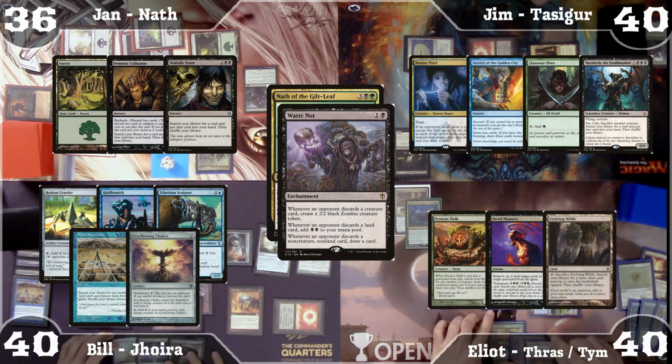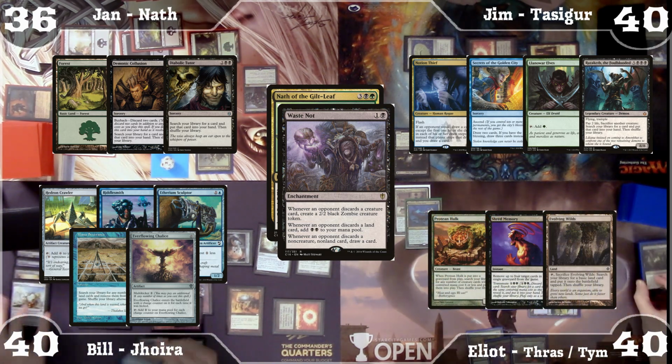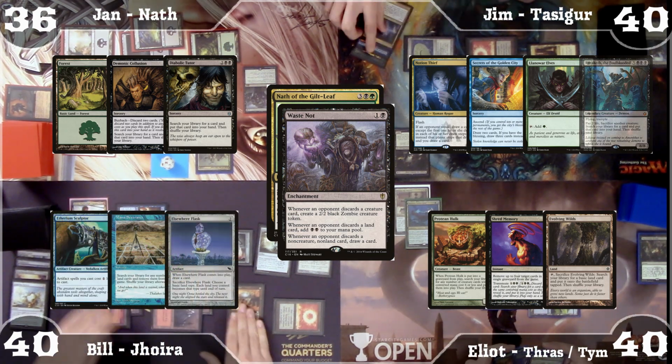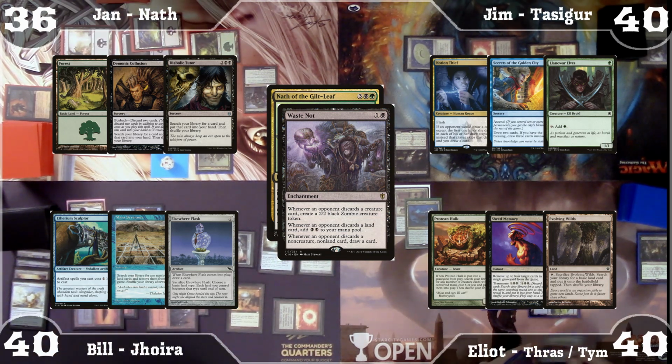Yeah. I now understand what this card does, and I'm okay with it. I was very confused. I'm going to get back Ethereum Sculptor, Elsewhere Flask, and Mana Severance. I'm getting back Llanowar Elves, Secrets of the Golden City, and Notion Thief. Very good. I'm getting back Forest, Demonic Collusion, and Diabolic Tutor, which were the 3 cards I discarded. Yeah, that seems good. That's why I did it.